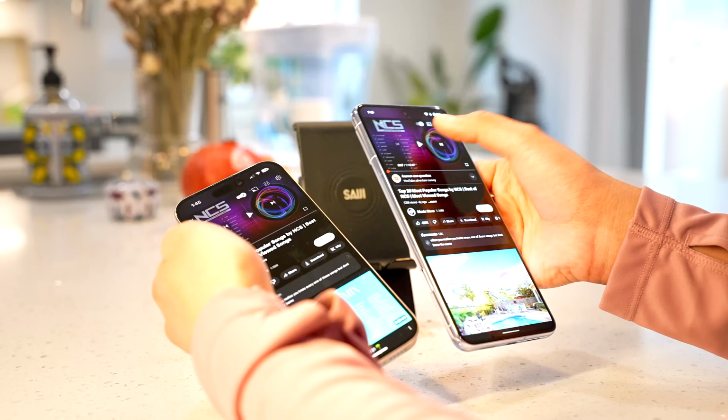The speakers on the Pixel 8 Pro are also flagship level. They have a good amount of bass, good mids and highs too, and they can get pretty loud without any distortion. Here's a sample of the Pixel 8 Pro speakers compared to the 15 Pro speakers.